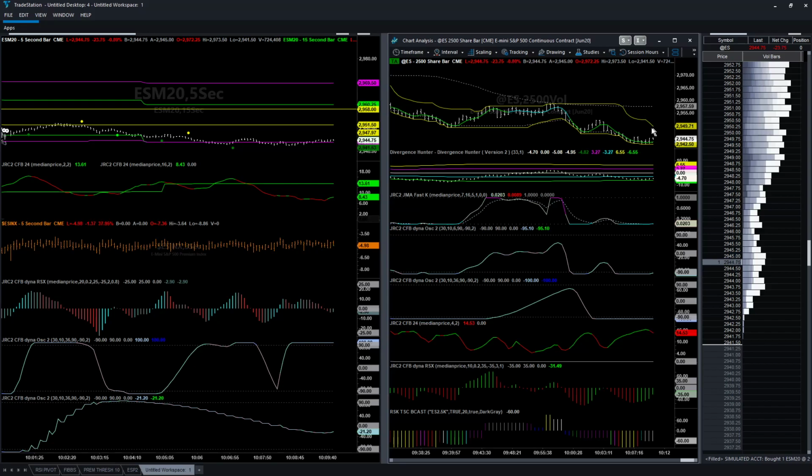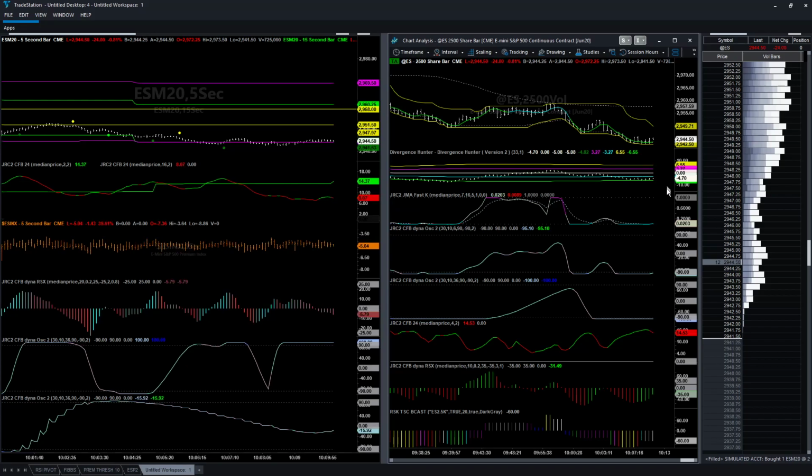Nevertheless, we could move up back into this area around 49. This moves up, comes back down. Yeah, we're not at the low.